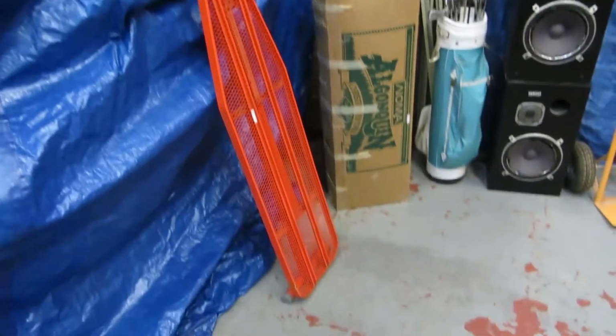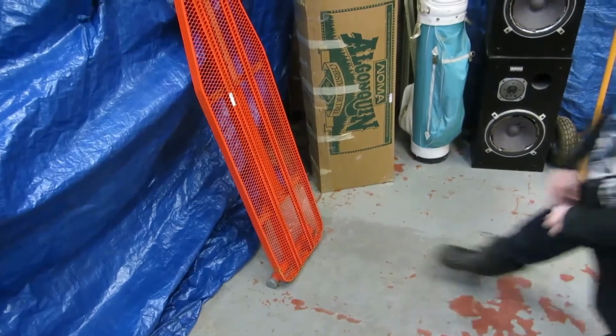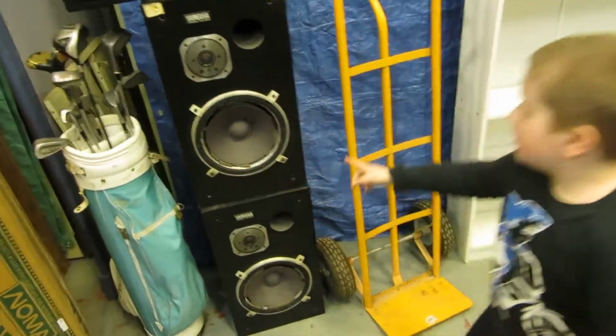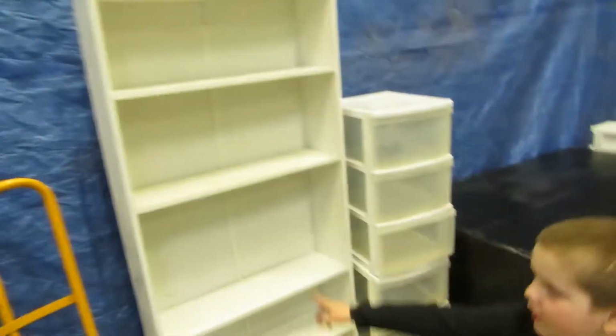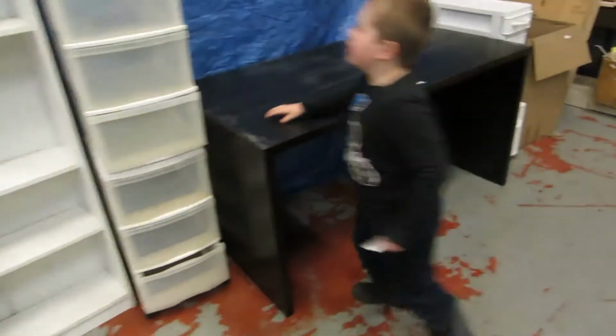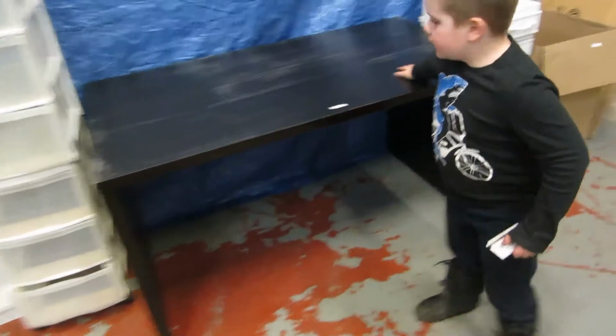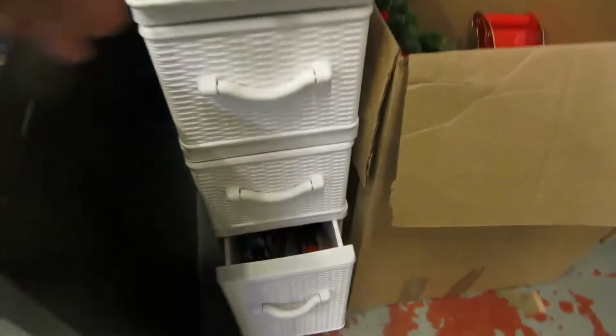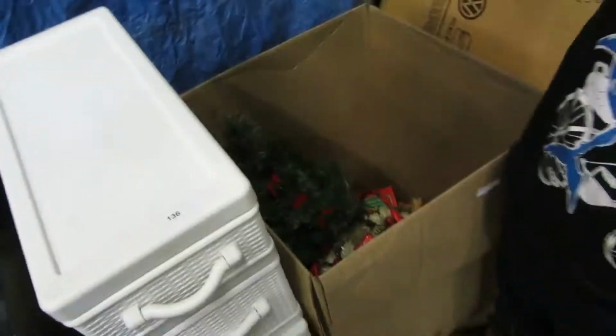So here we are for golf balls. Ironing board, I think that's a Christmas tree. Golf clubs, then we have speakers, dolly, shelving, roller shelves, a black desk that needs a little finishing on it. I also have a storage thing. Let's put stuff in it. There's stuff in it already, with Mr. Ho Ho Ho.